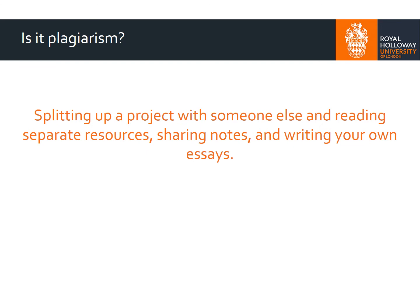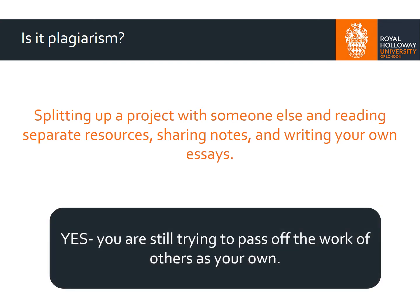Is it plagiarism to split up a project with your best friend? You have the same question, and you read separate sources, you share your notes, and write two separate essays. So you're essentially splitting the work in half. Yes, you're still trying to pass off other people's work as your own. So that's the key idea here. Even though you're writing separate essays on your own, you're not copy and pasting each other's writing, you'll still have an advantage on other people by splitting up the work, essentially.